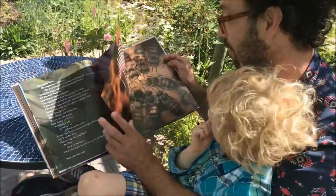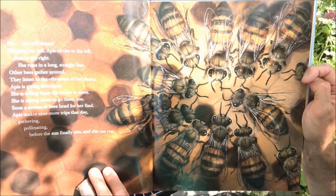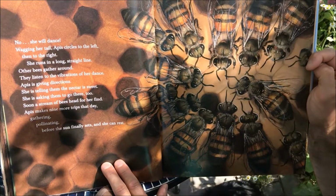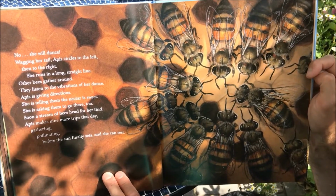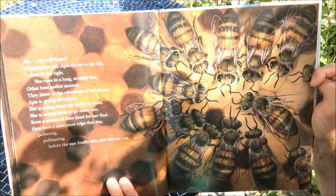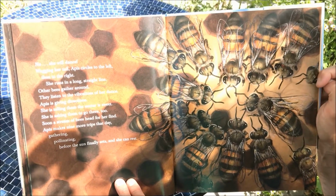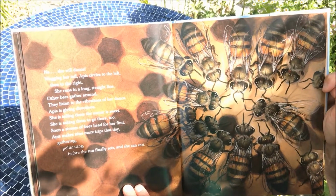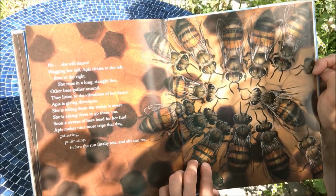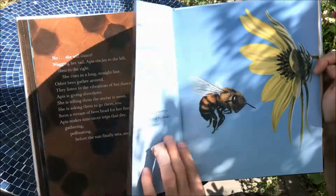Now will she rest? No, she will dance, wagging her tail. Apis circles to the left, then to the right. She runs in a long straight line. Other bees gather around. They listen to the vibrations of her dance. Apis is giving directions. She is telling them the nectar is sweet. She is asking them to go there too. Soon a stream of bees head for her find. Apis makes 9 more trips that day, gathering, pollinating before the sun finally sets and she can rest.